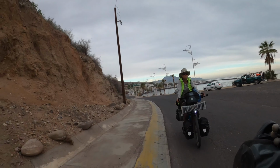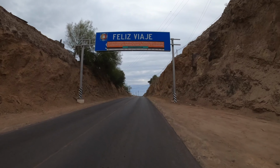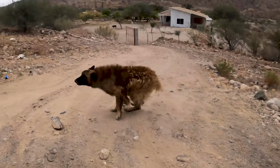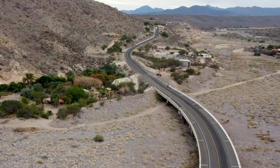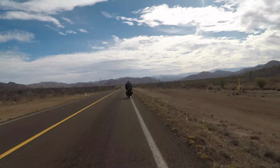As we are leaving Santa Rosalia, we have to climb up a short but steep hill. But lucky for us, we were greeted by the local farewell committee on top, which was happy to send us off on our way to Mulege. Mulege is about a 40-mile bike ride from Santa Rosalia through more desert landscape, and the route becomes more hilly as we get closer to town.